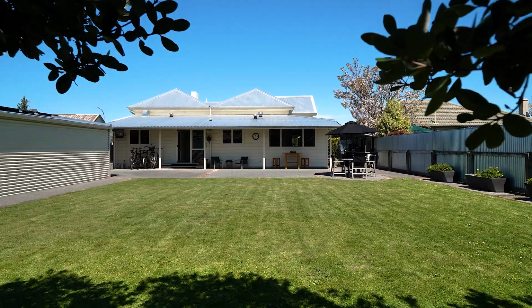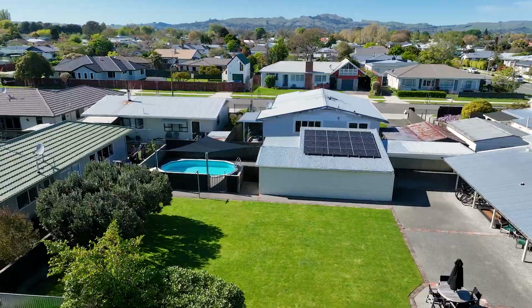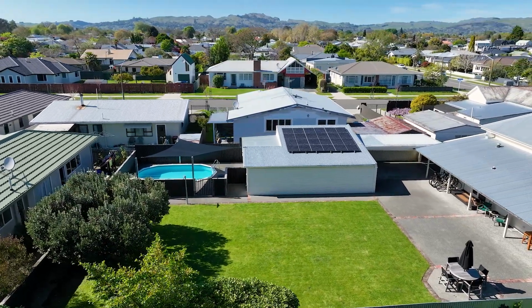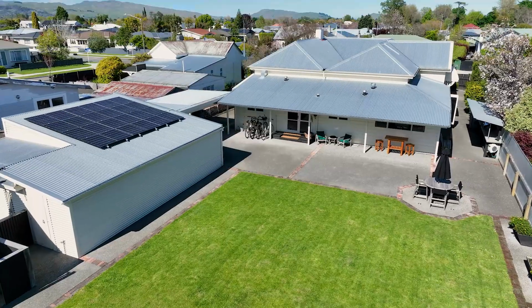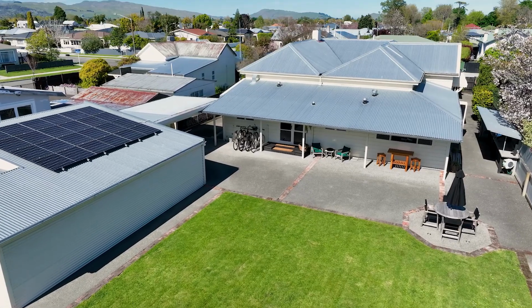Homes of this caliber seldom come to the market, especially one in such a sought-after location. Nestled in a quiet cul-de-sac and surrounded by quality homes is this four-bedroom character bonanza, deceptive from the street with only a glimpse of what's inside.